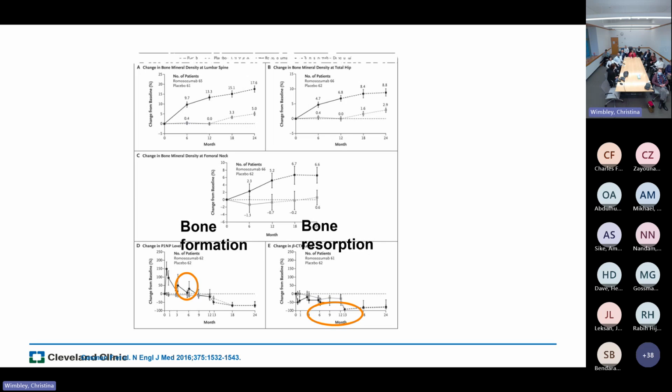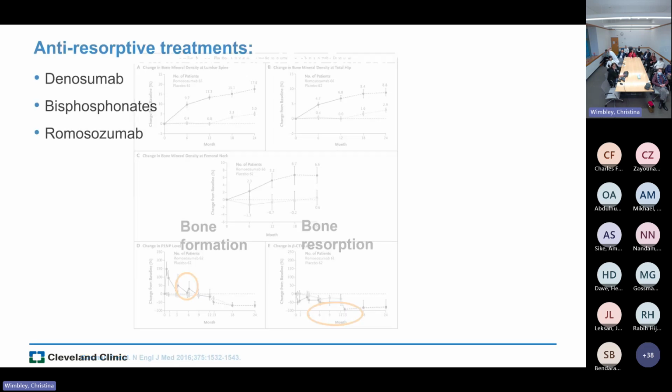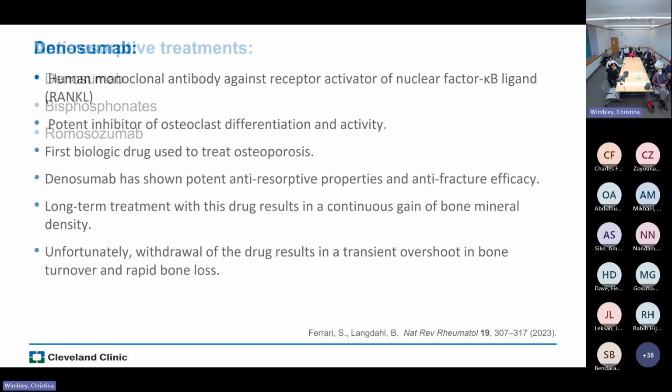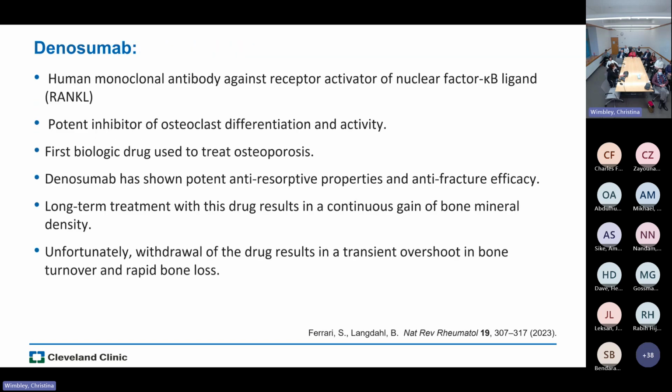Yes. So I did want to move to the anti-resorptive treatments. And so these are the most commonly given treatments. So denosumab came out in 2009. It's a potent inhibitor of the osteoclastic differentiation. So it's the first biologic drug to treat osteoporosis. A lot of concern initially about infection. There's been very minimal data showing that there's any change in infection rate.